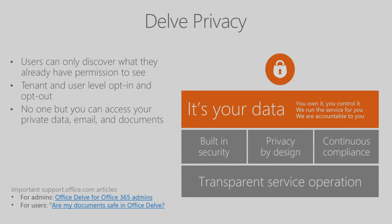Emails are not shown in Delve at all. It's document-centric only. The only thing, though, just to be clear, if somebody were to email an attachment to me, and I have, of course, permissions to the attachment that they sent, that email attachment would be something that I would see in my view only.